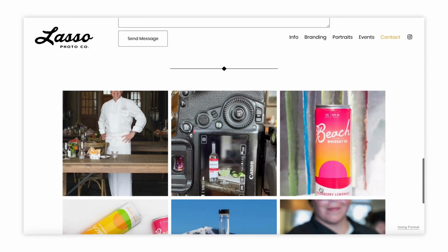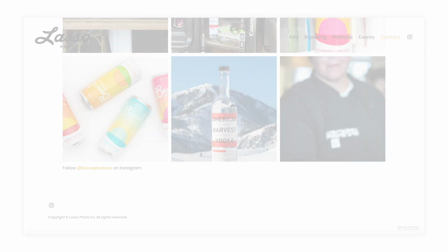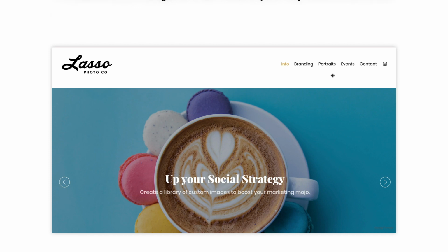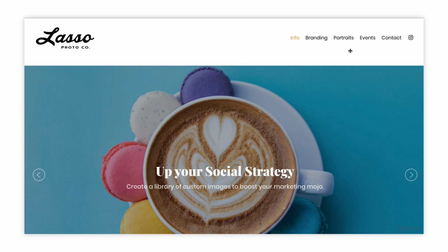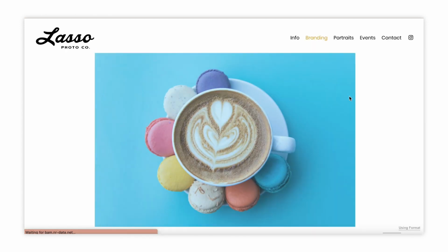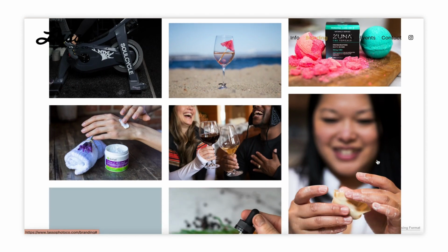Regardless of the type of photography you practice, here are a few key factors to consider as you build your portfolio website. 1. Create a short navigation that reflects your key skills or services. The most effective sites we see are those where photographers align their site menu with the key skills or services they want to showcase in their portfolio. For example, if your site is selling your photography services for branding and portraits, have links on your site menu for branding and portraits. Having your site menu tell the story of your skills shows that you are specialized in your field.